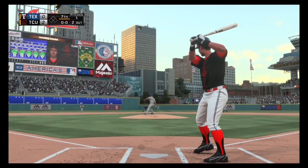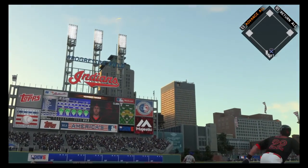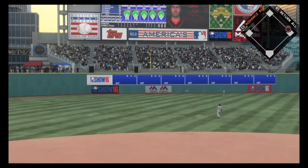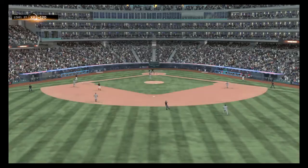He's set. Here it comes. Skied in the air to straightaway left. On the move is Gomez. That's coming close. Dang it. That's the third out.